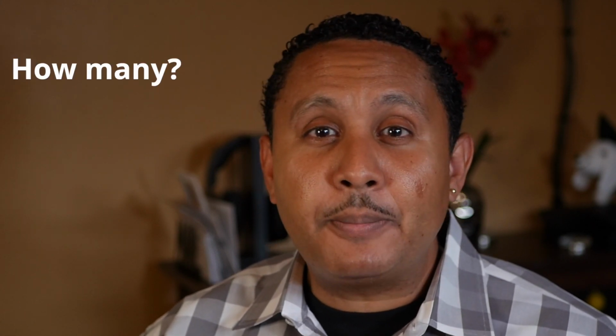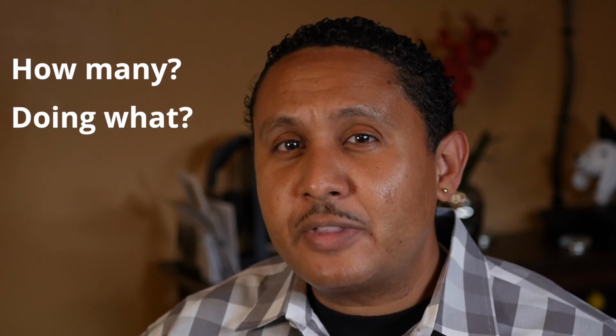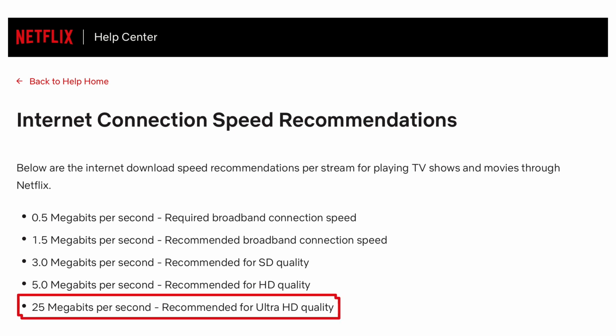That depends on a few things, including how many people or devices will be online at the same time, and what sorts of things they'll be doing while they're online. For example, let's imagine there's one person in a household and most of what they do is watch Netflix. A quick Google search will bring us to a Netflix help page that shows their internet speed recommendations. To watch something in SD, Netflix recommends a download speed of 3 megabits per second. That's Mbps. For HD, they recommend 5 megabits per second, and for Ultra HD, 25 megabits per second.